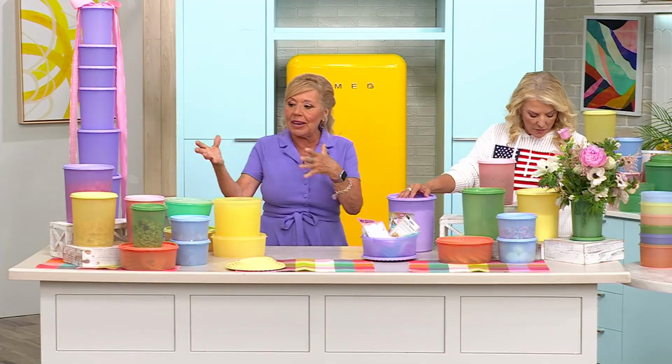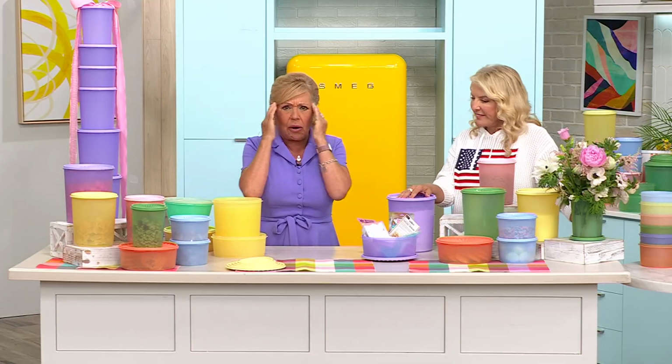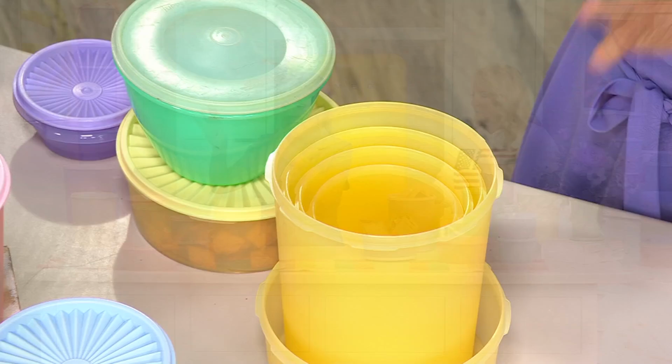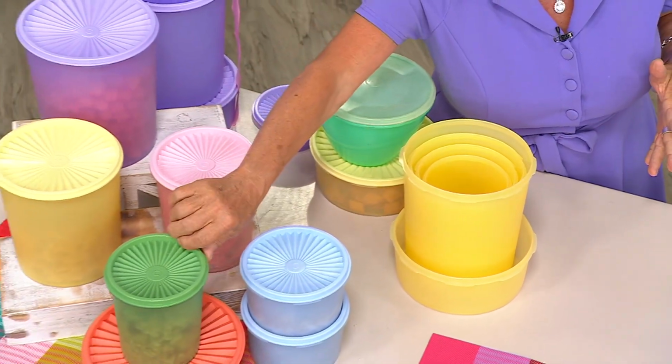And that's what we want to do. When we look at our pantry, we don't want to go in there and see clutter. We don't want to go in there and go, oh no, how much brown sugar do I have left, and have to dig through and open it. This is solving every single problem anyone's ever had with their pantry.